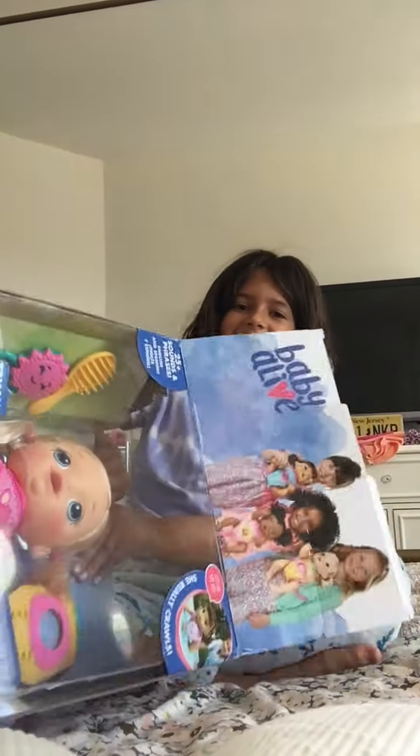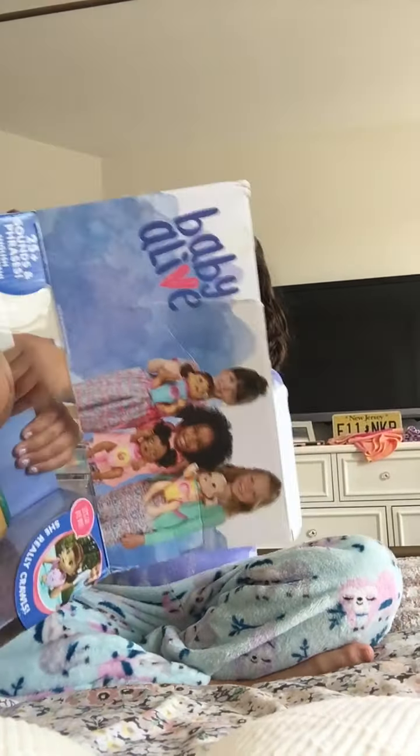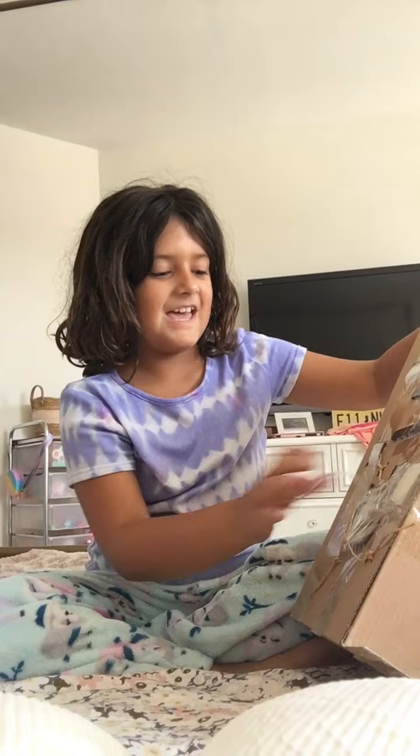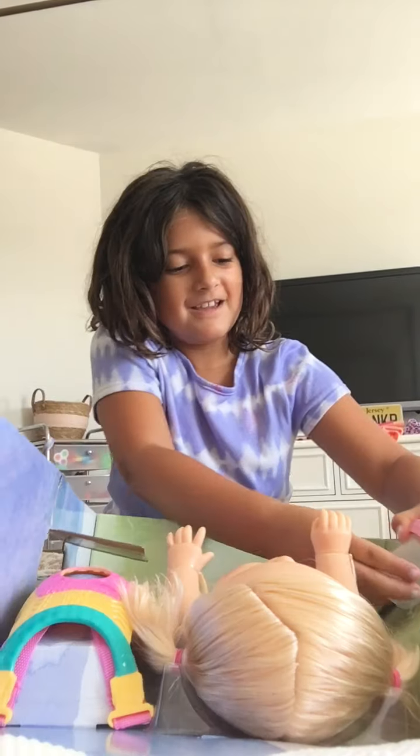Okay, she comes with a carrier. We're trying to pull her out, but she's not working. Wait, is there something at the bottom maybe? Pull. Okay, ooh, there are lots of ties and stuff. Wow, this has to be hard packaging. Her bottle. I always wanted this bottle. Okay, we're just gonna take out all of her accessories.